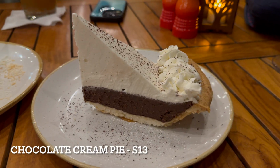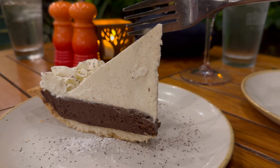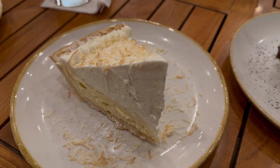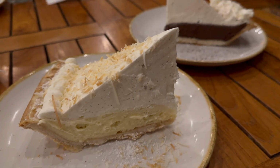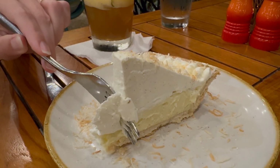But don't fill up too much because you need to try the dessert. Hawaii really knows how to make a good cream pie. And you can always get a slice or two to go if you didn't save enough room. We highly recommend Monkeypod and think you should give it a try on your trip to Ko Olina.